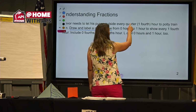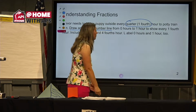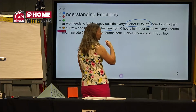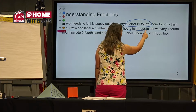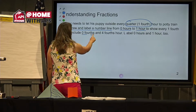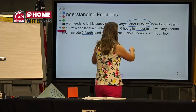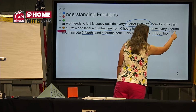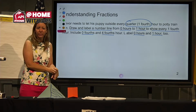Right up here, 1/4 of an hour, fourths. So I know I'm making fourths on a number line. And the rest of this I'm going to underline because it's just instructions for myself. Label 0 hours, 1 hour. We are to include 0/4, 4/4, and label 0 hours and 1 hour. And we're to show every 1/4. So that's a lot of underlining, a lot of instructions for us.